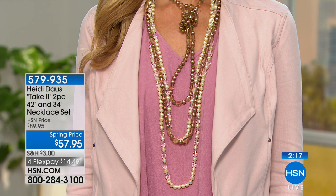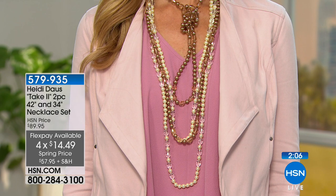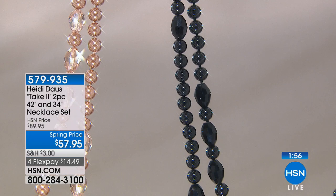So Take Two is one of the oldest collections in the Heidi Daus line. And of course, a proven winner. You have these wonderful options. Maybe you would like the black. I love black and pink together. It's very French, very beautiful. Of course, the cream color is so lively and beautiful and springtime.